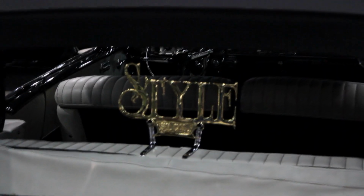Thank you, Al, for showing us your car. You're welcome. I'm here with Tomas, the owner of this exquisite 59 Impala. This Impala is absolutely beautiful. The craftsmanship, the detail is incredible.